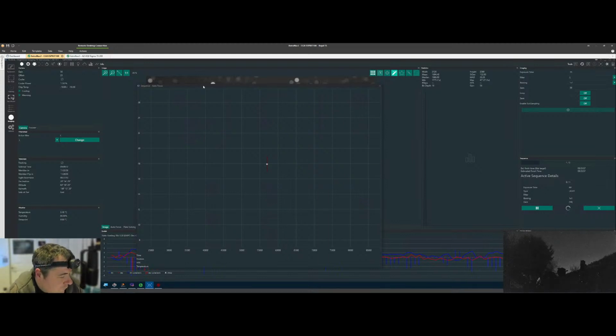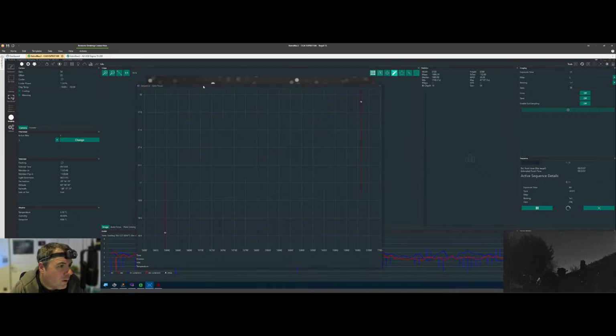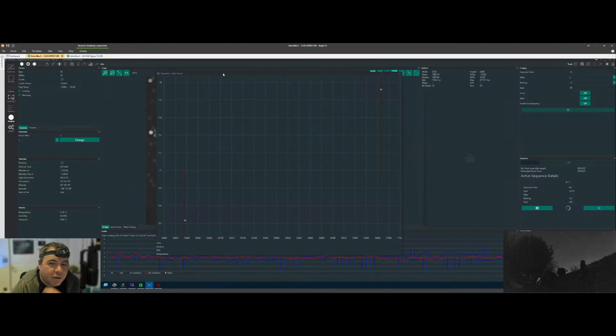I'm going to ask any of the astrophotographers in the chat: apart from the famous ones like Atlas and Neowise and Leonard, have you ever photographed a random comet before? I certainly haven't. I went out and did Neowise when that was in our sky. That was an unbelievable thing to see.